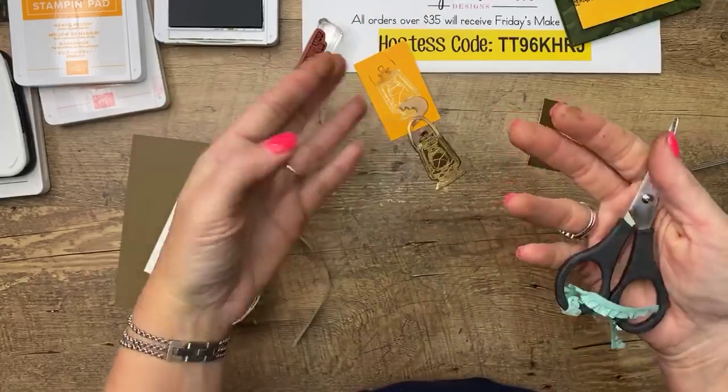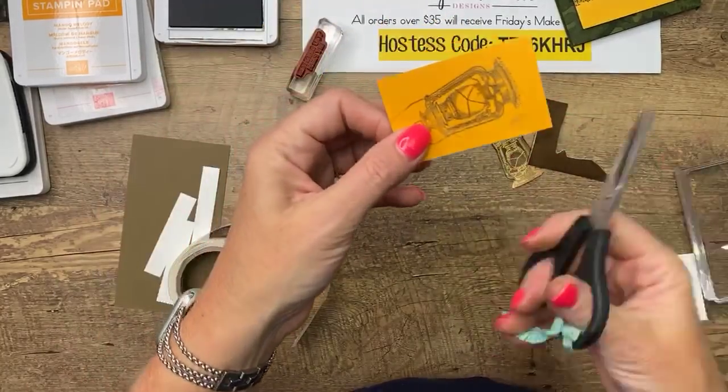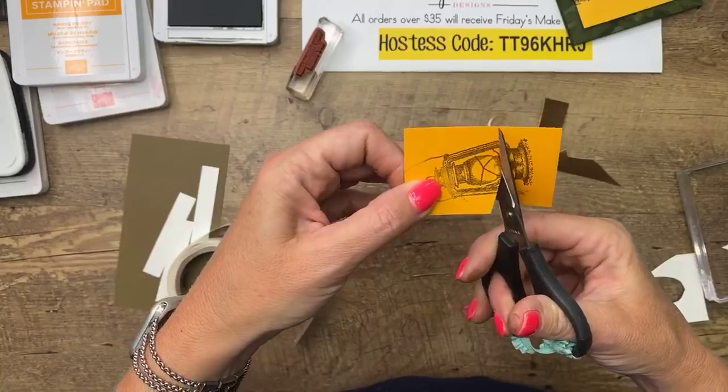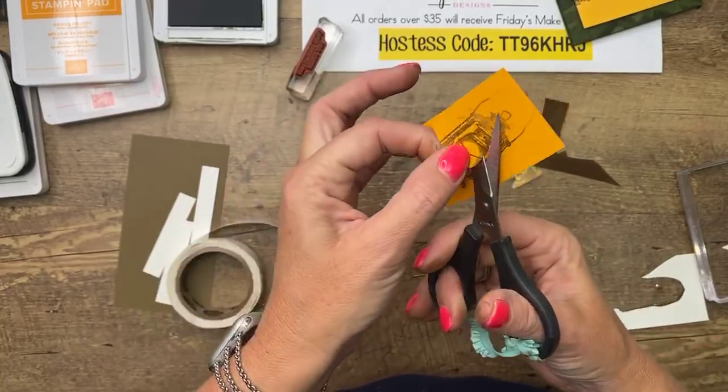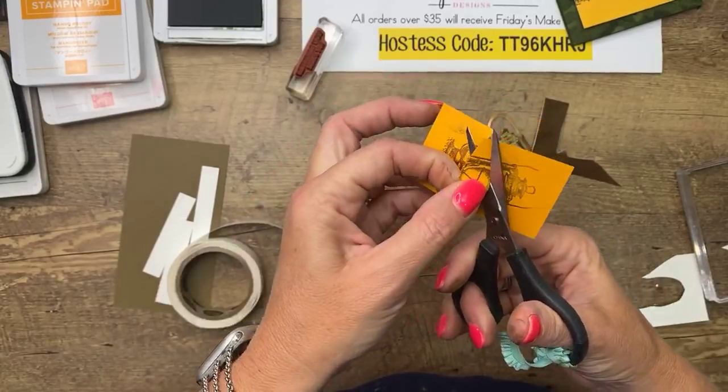Gosh, my hands are a mess. It's that chamois. Every time I use that chamois like that on the Stamparatus, my hands get filthy. All right, I'm just going to cut out the center part.